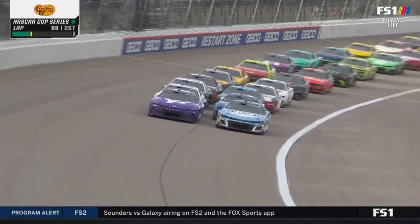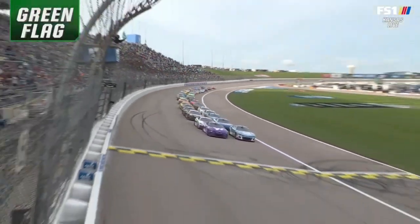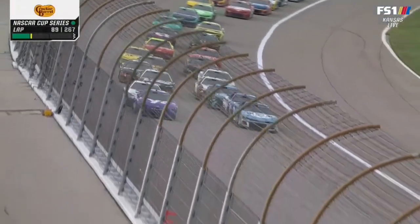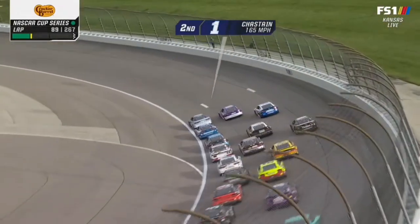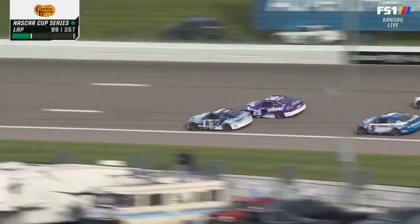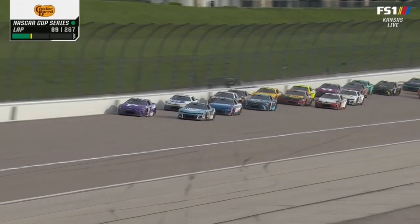Here we go, Green. He's the spotter for Austin Hill. We are back to Green for stage 2. He was my spotter for many years. Look at the inside. Big block out of Chastain. Ty Gibbs looking way up top as Bell and Chastain battle for the lead.